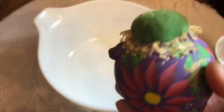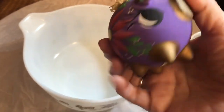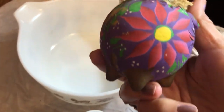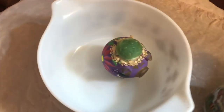Beautiful vintage pincushion, guys. This is a tiny little fat pig. Isn't he cute? I can't quite tell if it's Mexican or what. Because the painting kind of looks Mexican folk art, but I really can't tell. But I really like that too.